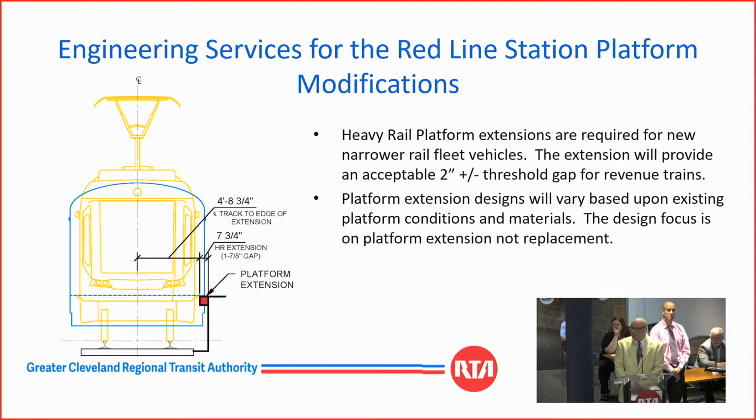So what we have to do here is put in a platform extension. If you focus on the red square on the left, that's what this contract is focused on, putting on this platform extension. How we do that, we're hiring this consultant to come up with those plans to develop that.